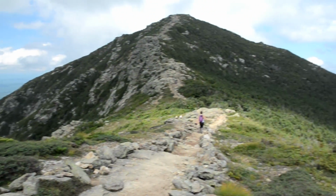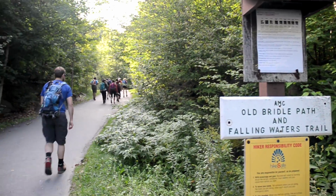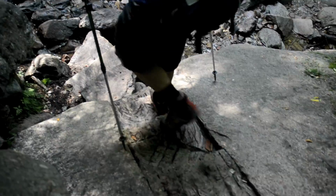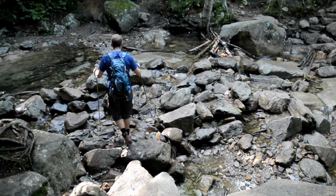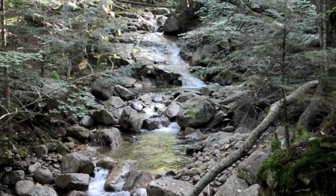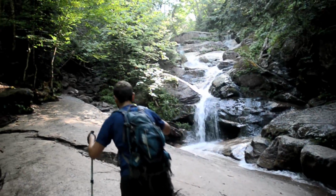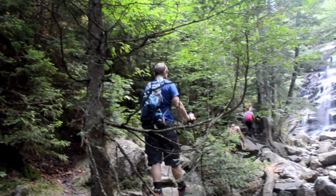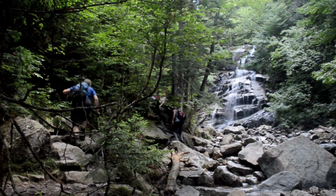So let's begin. You will start this hike along the old bridle path, which connects you to the Falling Waters Trail after just 0.2 miles. True to its name, this trail crisscrosses and follows the dry brook that offers beautifully distracting cascades and waterfalls as you clamber and climb over slick rocks. You'll pass over plunging Stairs Falls, saunter alongside 60-foot Swift Falls, and finally clamber past picturesque 80-foot Cloudland Falls in all of its horse-tailed glory.